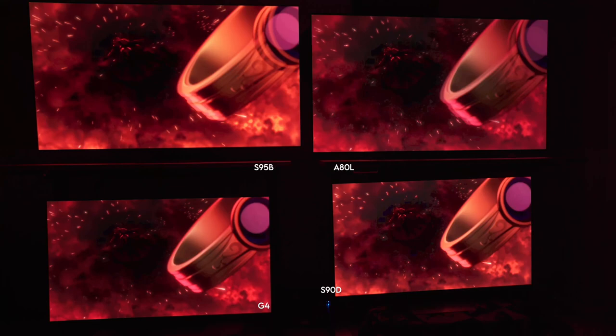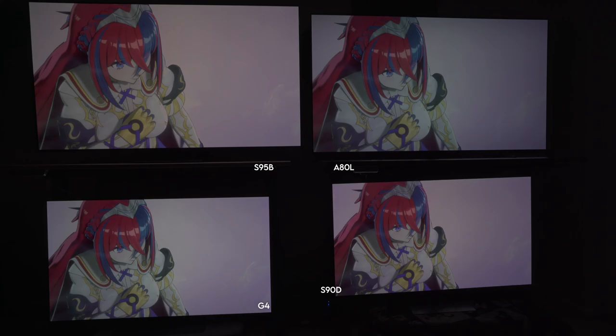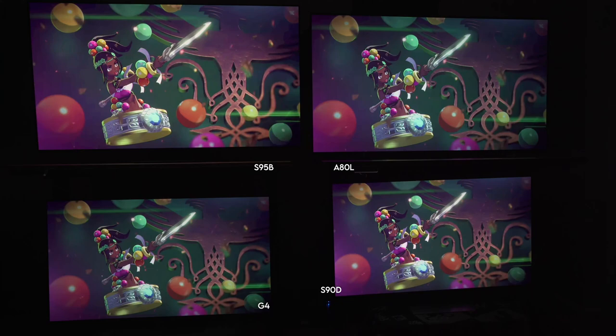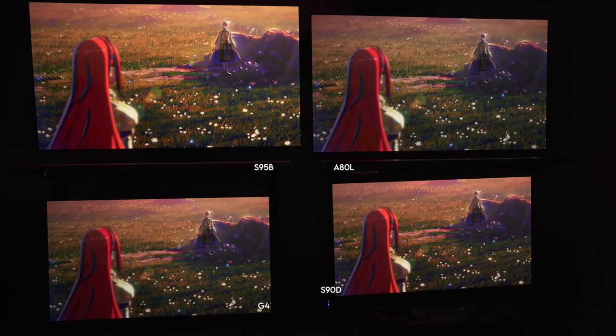Man, the S95B is still so bright after the update. That seemed to alleviate a lot of the game mode issues. I was told 1630 was a terrible update, don't update. Or what? No, sorry, 1622. I was told 1622 was a terrible update, don't update. And look at what we got. Got the S95B looking good.